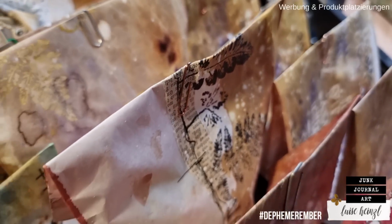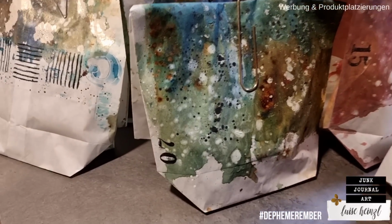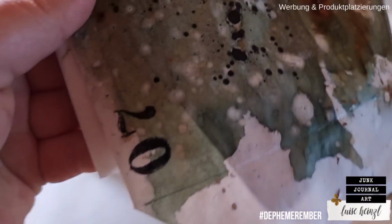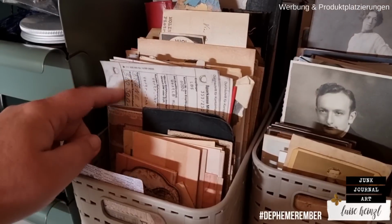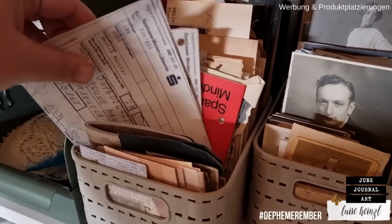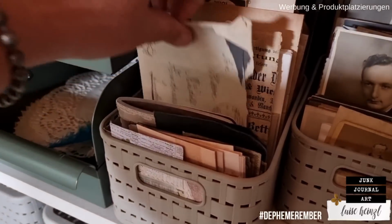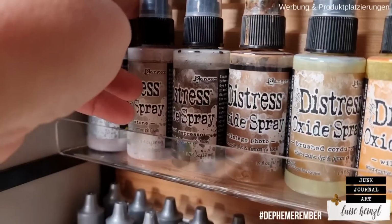It's day 7 of DEPHEMEREMBER, your daily ephemera inspiration in December. And today I really have the feeling that I have to say it's already day 7. I have the feeling that time flies by at an incredibly high speed, and this is just crazy. Making an ephemera every day is obviously doing something with the speed of the world. Do you know what I mean?